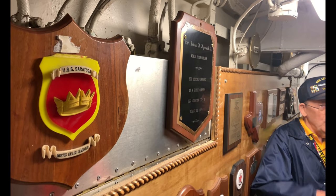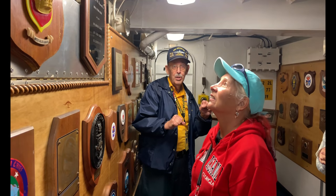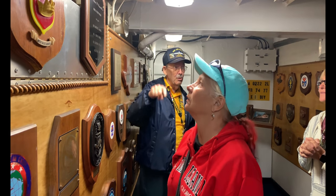Arrested landings. You come in, you drop your wheels and your tail hook, and the tail hook snags the arresting wire to stop you. That's the 600 on this ship. He did it 600 times on this one ship.